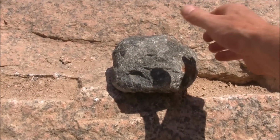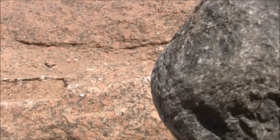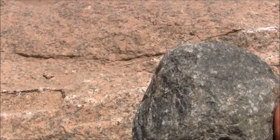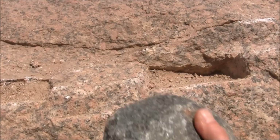And to show this is even more of a joke, this is a dolerite pounder. This is what many scholars believe is the technique used to extract the stone. This is the dolerite, this is the granite.